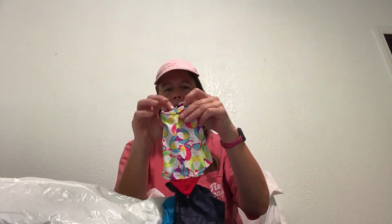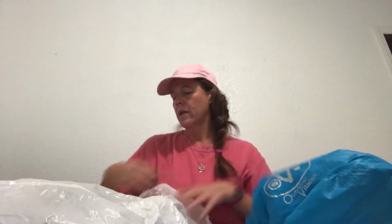I also got these, they're really cool, but my laces are tied weird, so I couldn't use them. These are called Dirty Girl Gaiters, and they keep debris out of your shoes, and I got little beach balls on them. They're adorable. And anyway, that's that.